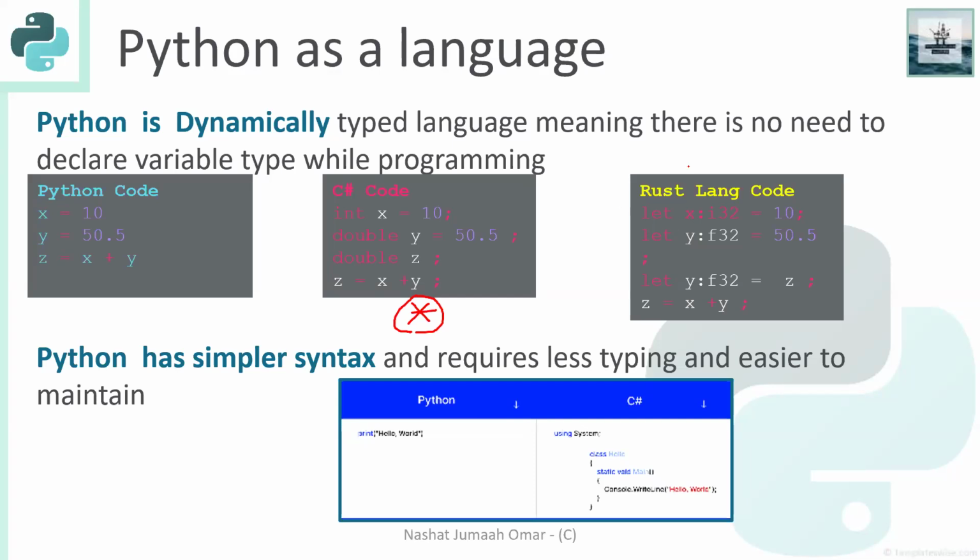And we have another language which is really recent, called Rust. If you compare this Rust code with Python code, you can see the Python code is really minimal. Plus, Python allows you to develop things fast, meaning that if you want to add a new feature or create a new software, believe me, if you are competent in Python, you can do it in 30 minutes or so.